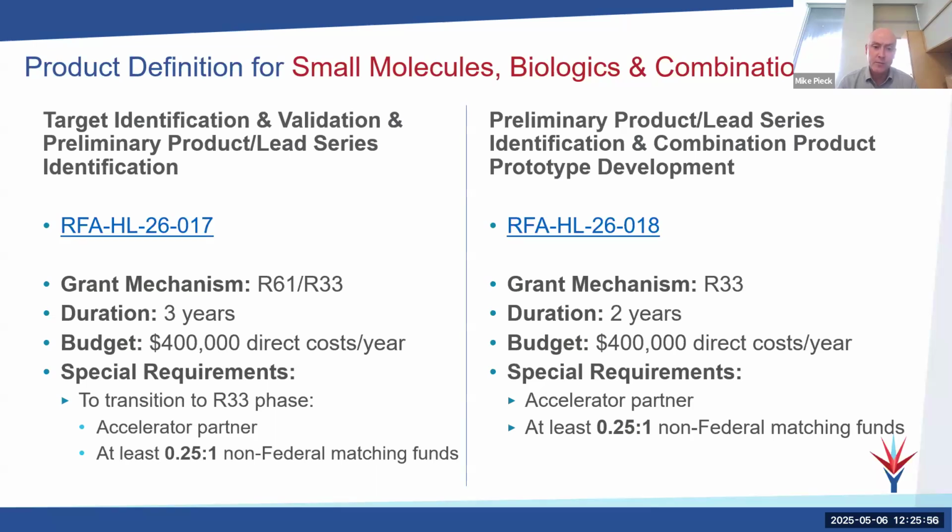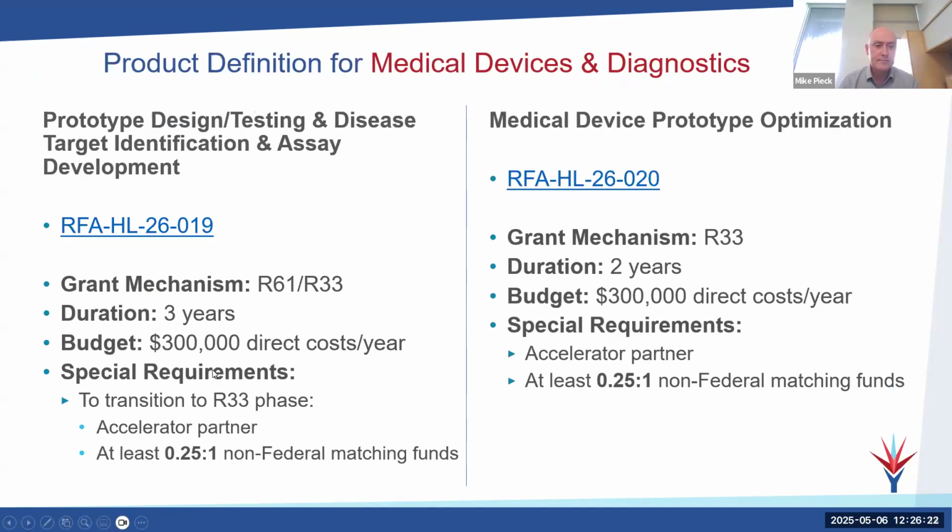We recommend 25%. However, we do realize that this is a difficult time to be raising funds, and depending on where you are geographically, it may be easier or more difficult to identify and raise funds. So review the notice of the NOFO instructions for providing that supporting letter and evidence of matching support. Next slide.